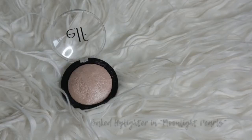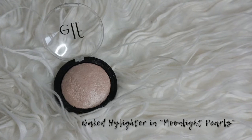So for my lids, I'm going to be using the highlighter that I bought. So I bought the Baked highlighter in Moonlight Pearls. Reflective, really pretty. I hope it works as well. I've heard a lot of people say that you need to scrape off the top to get to the really good highlighter, which I find is the weirdest thing I've ever heard, but I'm going to do that because I want to get good results straight away.